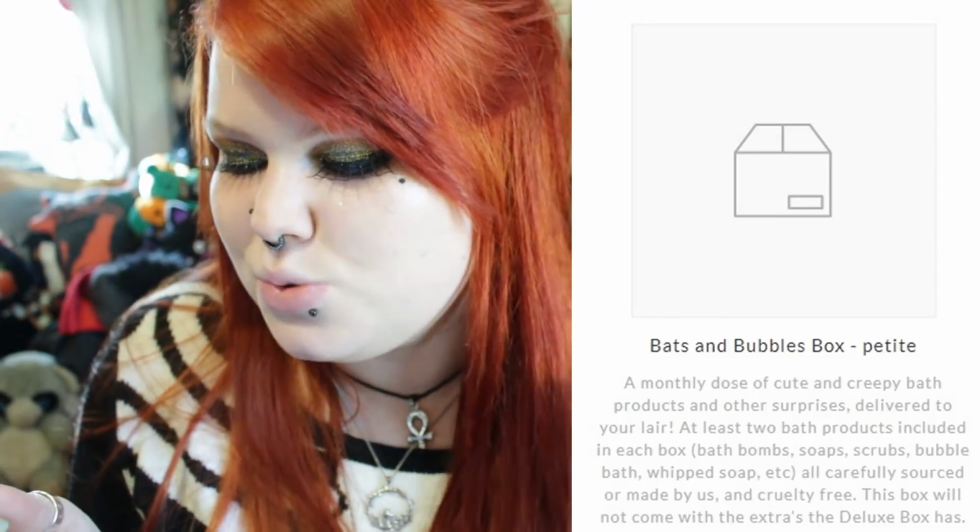Then it just says this box will not come with the extras that the deluxe box has, and then if you scroll down to the deluxe section it says this version of the box includes extra spooky cute surprises. So obviously the deluxe box, or the bigger version of this box, does come with a few more items, but you know that if you are buying the petite version, it's still going to come with at least 2 bath beauty products in.